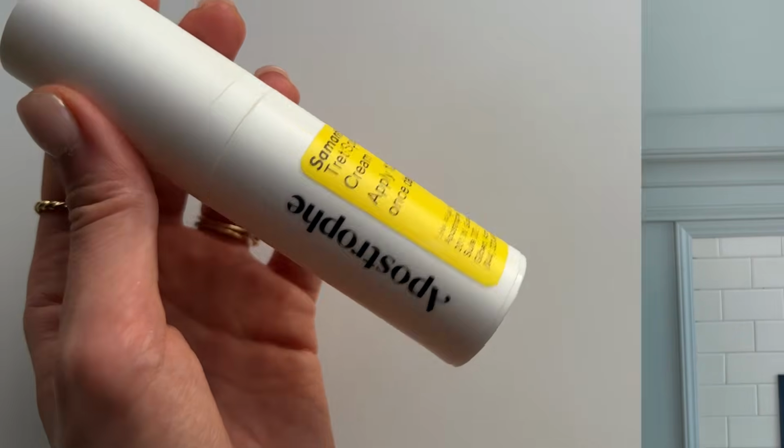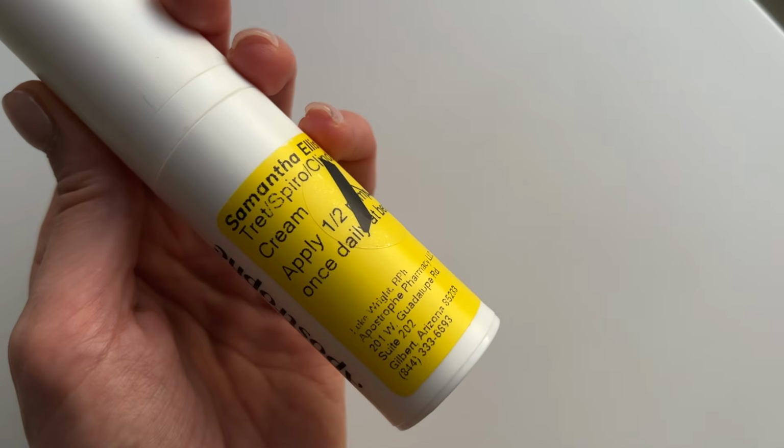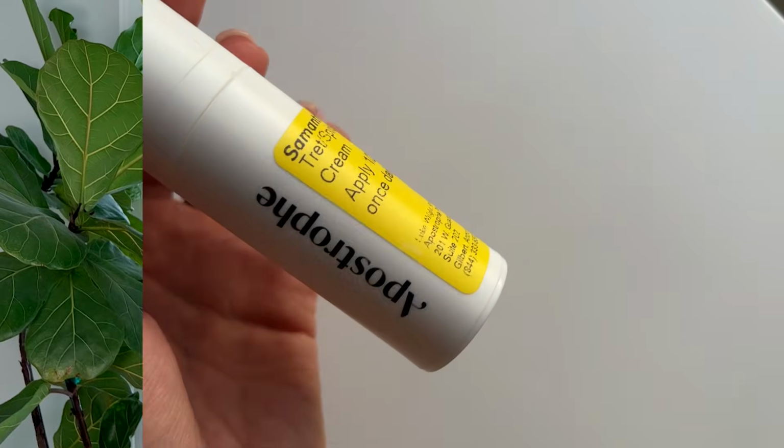Now, I also mentioned earlier on in this video that when I got my prescription from Apostrophe, it included topical spironolactone because I didn't want to be on oral spironolactone at that point in my breastfeeding journey. And if you compare the effects of topical spironolactone versus oral spironolactone, there is much more data to show the efficacy of oral spironolactone when it comes to the treatment of acne. That being said, there are some small studies that show that topical spironolactone can be helpful with things like oil production, which in turn can lead to the improvement of acne.